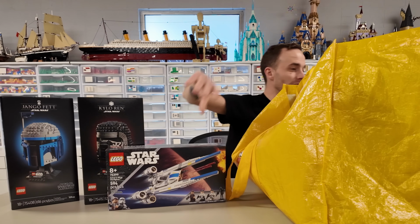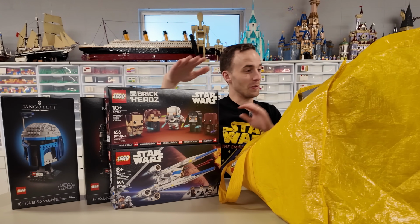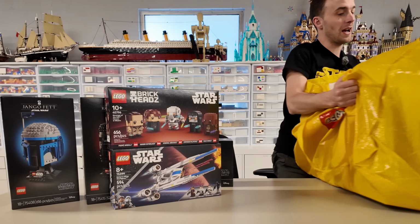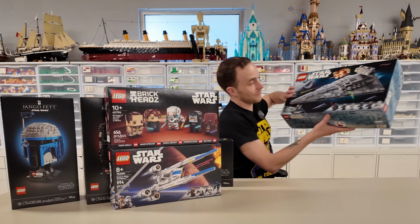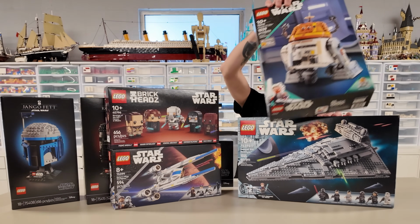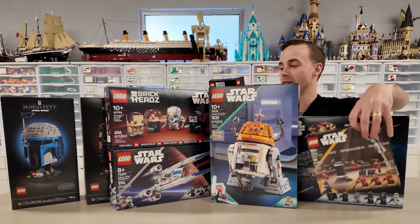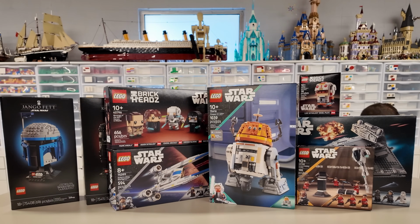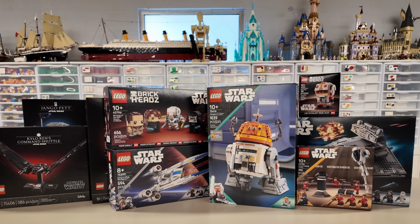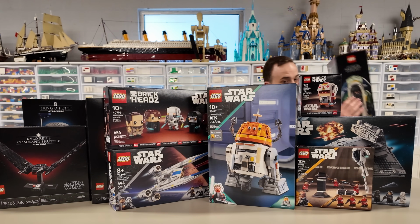The Rebel U-Wing, the Brickheads, and I've got another set on the way for myself. Pretty excited about those Brickheads. We'll slap them on display with the other ones. The Star Wars logo. Get out of the way here, bag. Ugh. I got that Imperial Star Destroyer. Gotta love that one there. Also Chopper. And the GWPs that you saw in Mrs. Bricksie's bag there. Luke Skywalker Brickhead. Kylo Ren Command Shuttle mid-scale one, the overpriced set of the year. And those two other GWPs because we got the big one as well, which is the Jango Fett's Starship.